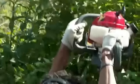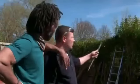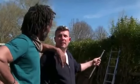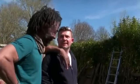Meanwhile, Danny's still tackling that topiary, a work of art that's still a work in progress, shall we say. What do you think? What's your inspiration here? York Minster. Oh. Do you know, have you heard of York Minster? Is that a ruin as well? No. More importantly, what does Richard think?